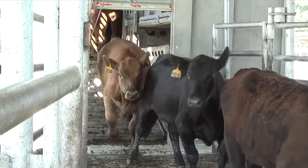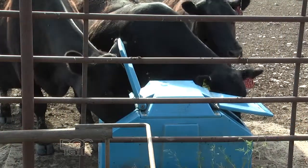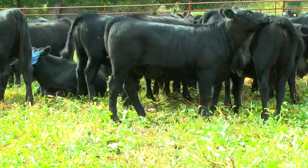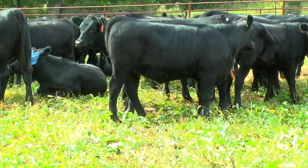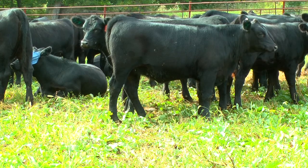And in the receiving pen, the first thing I like to greet those calves with are three things: a good, fresh water supply, a good, fresh supply of long stem hay, and cattle comfort. And cattle comfort comes in a couple of different ways. But when we're talking about cattle comfort, I'm talking about alleviation of mud, and I'm talking about alleviation of heat stress.